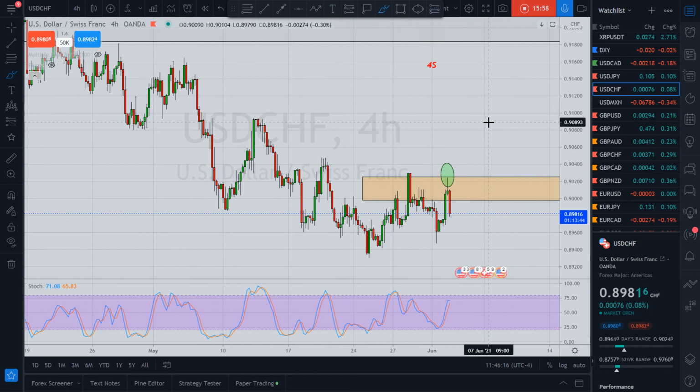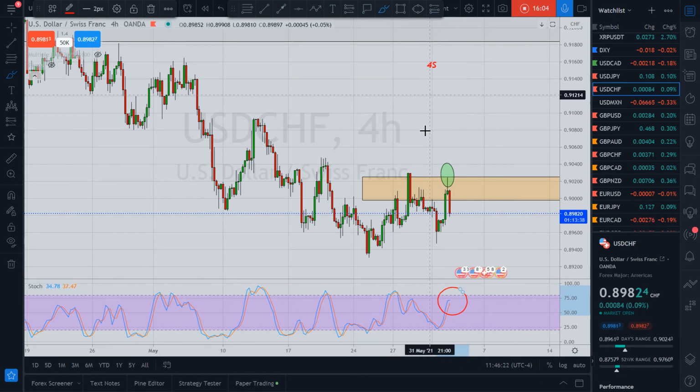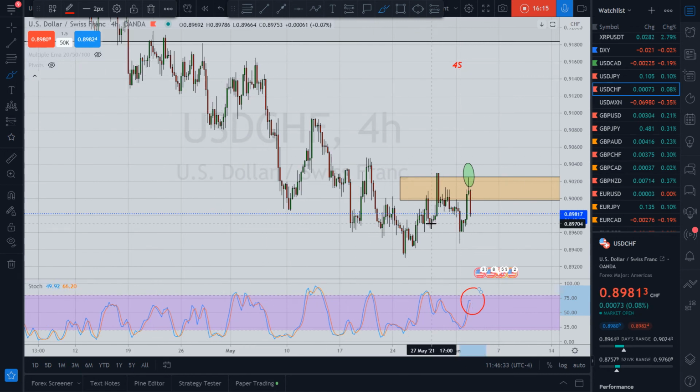USD Swiss. Now, this one's interesting. It's close to being overbought. All right. And I'm looking for a short. So I'm looking for this area to be hit. Well, it got hit, man. Now, what are you going to do? Well, I got that bearish engulfer. Ooh, that's a good sign. Now, look at that downtrend. I think this is the time to think about getting involved in this trade. All right. And that's why it's red.